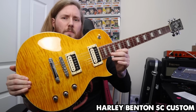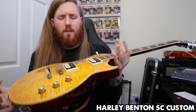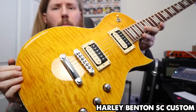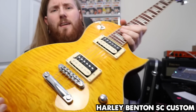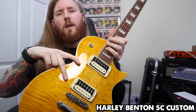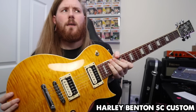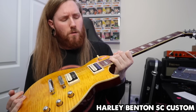This is a Harley Benton SC Custom. It's the Lemon Burst, I think it's called, and I got quite lucky with this one because they all have a quilted maple top, and obviously depending on which one you get, depends on what the top is like. These are legendary pickup progenitors. I've changed the top one to flip it around, sort of like the greeny effect where it sounds a bit more twangy and single coil.